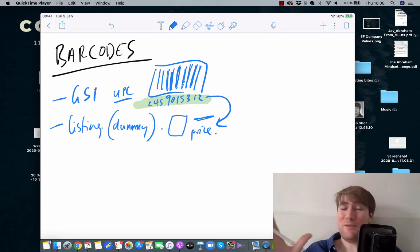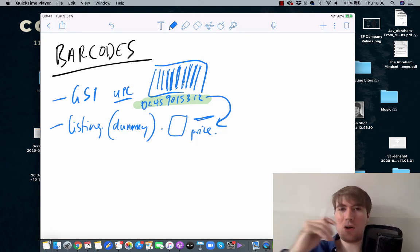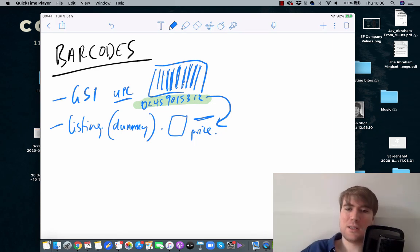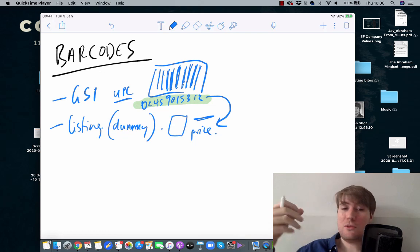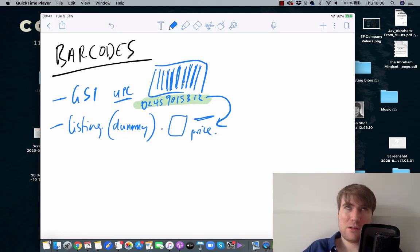Now, I believe the difference between the UPC and an EAN is simple. I think it's like whether you have a 0 at the start or not. It's something like that, but basically they're the same thing. Okay, so you've got your barcodes. You've put one of them on your listing on Amazon, right?